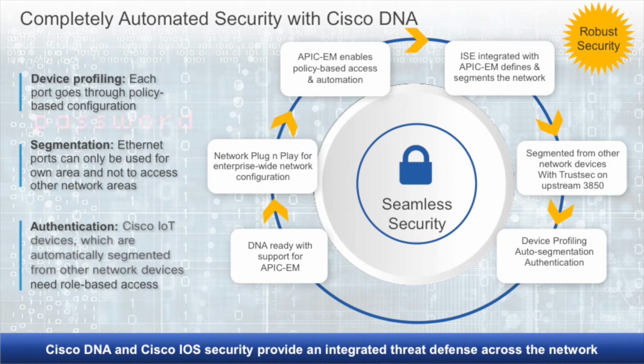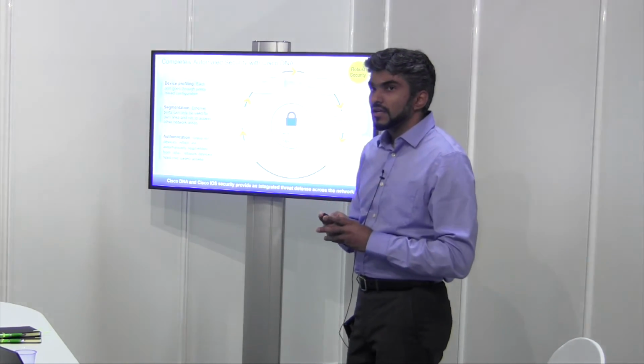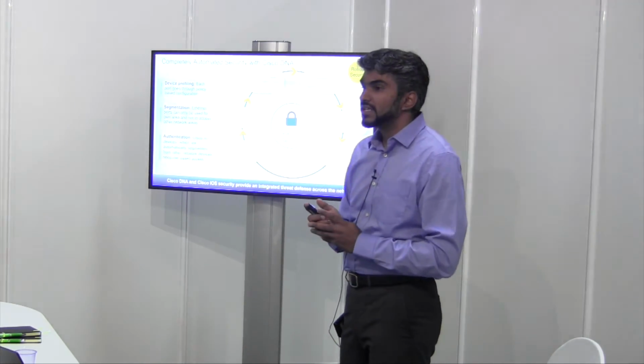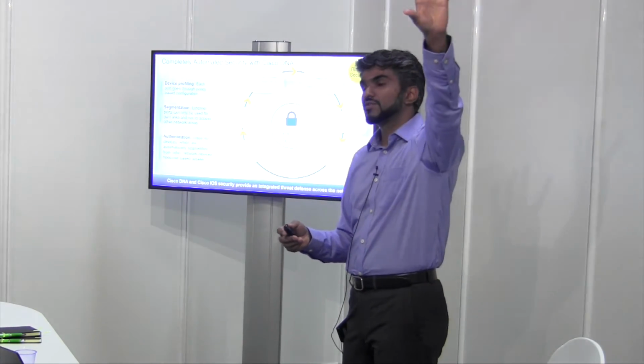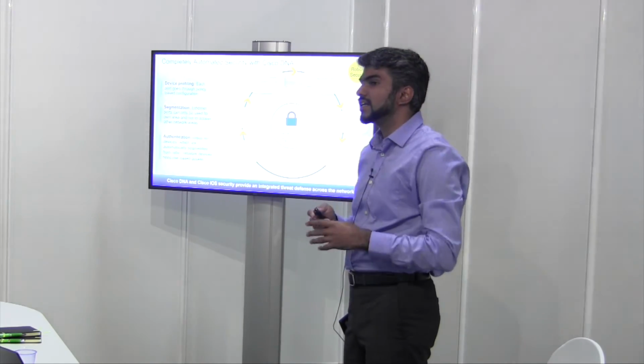So the entire security that is integrated in the switch, which comes from Cisco DNA and Cisco iOS, takes the switch through a journey which really makes it very robust and very secure for all building deployments. Starting with the APIC-EM for plug and play for enterprise-wide configuration. To policy-based access and automation, APIC-EM comes integrated with ICE, which is for segmenting the entire network and ensuring that lights will speak only with lights, and lights cannot speak with the surveillance camera or with the entire network itself, right?